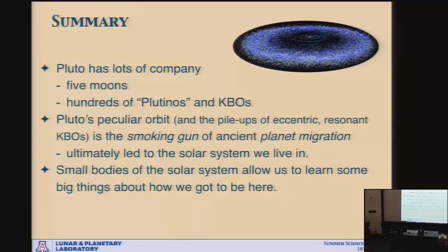Yeah, the microphones are on either side. So why is the Oort cloud spherical and the rest of the solar system flatter?